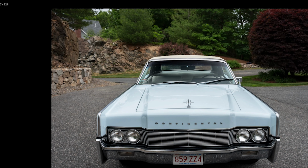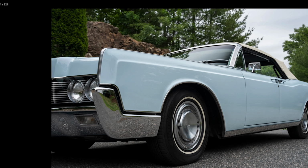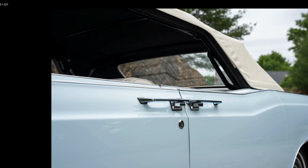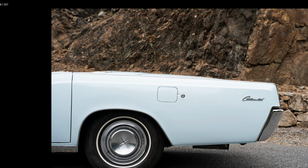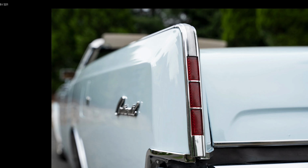I'm going through these kind of fast here. You can always go back and look at these on the website. Of course, as I've mentioned, Bring a Trailer. Although I'm not affiliated with them, you can go back and type in Lincoln Continental. It'll show you, of course, the current listings. But then you can look back at the recent sales, and you can kind of go through these.